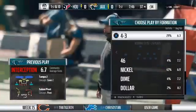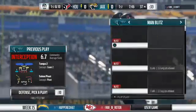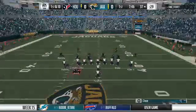Certainly not how they envisioned ending their opening drive here in the first quarter. Too many ones in this play. First quarter, first drive, first interception thrown. And that last one, that hurts. And a great spot to start this drive from here.